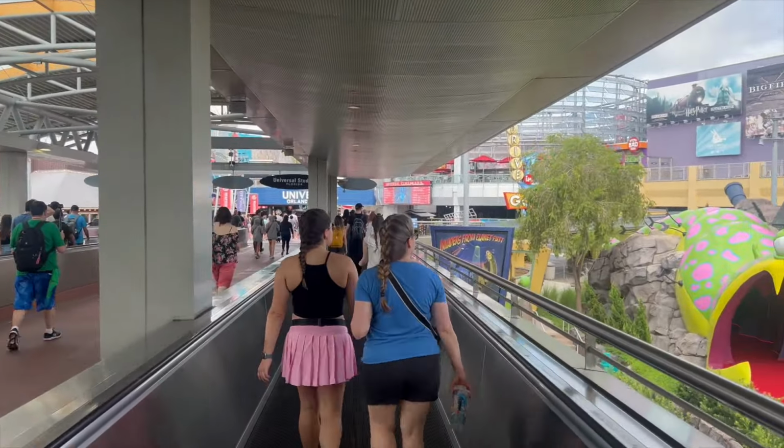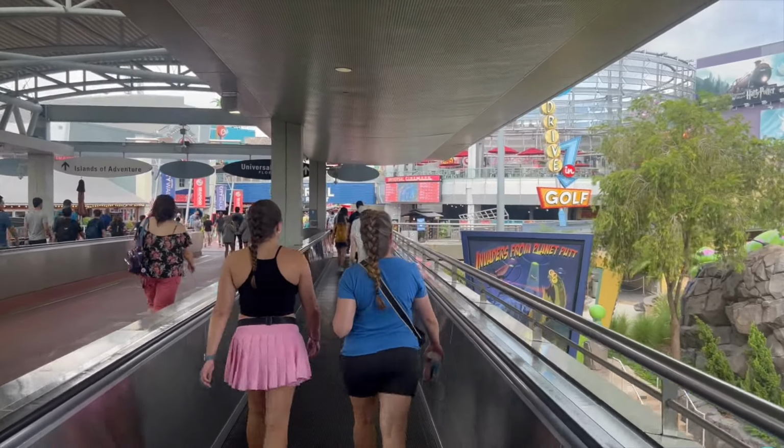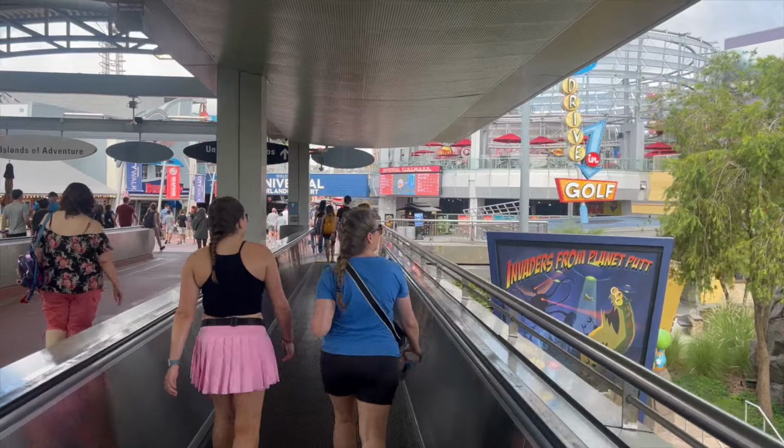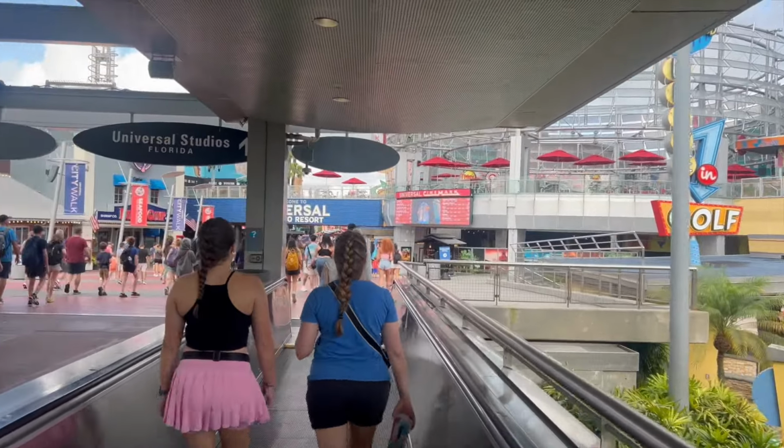Today I'm heading over to DreamWorks Land because today is like the official opening day. So we're gonna go check that out. But I couldn't sleep, so I just got here early. So let's see how Universal's rope drop works.